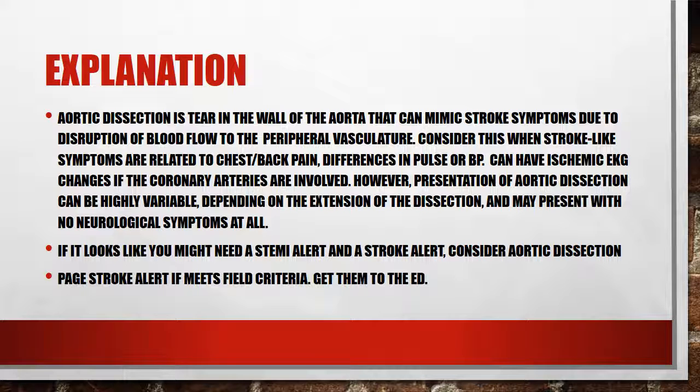So let's have a discussion about this question. Essentially, aortic dissection is a tear in the wall of the aorta that can mimic stroke symptoms due to disruption of blood flow to the peripheral vasculature. Consider this when stroke-like symptoms are related to chest or back pain, differences in pulse or blood pressure. You can have ischemic EKG changes if the coronary arteries are involved.